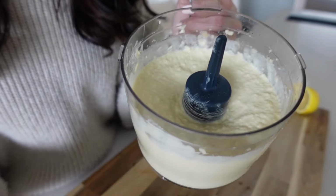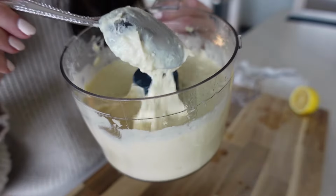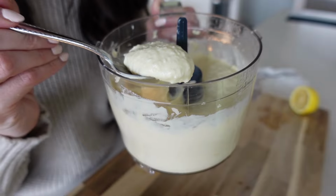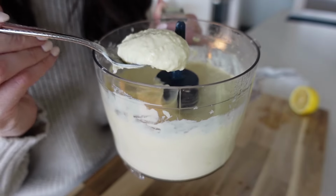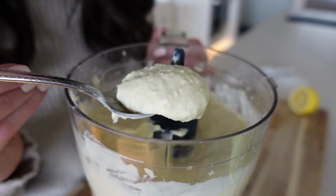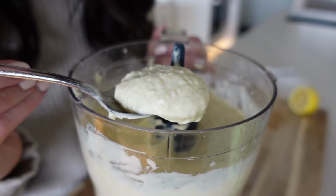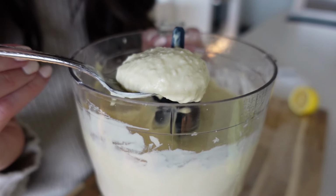So as you guys can tell from the texture, it looks a lot like hummus, but it's super smooth because we did use those butter beans. So I love to have this one on hand in the refrigerator. Again, like I said, to have with raw veggies. It's super filling, obviously, packed with fiber, protein, amino acids, and a lot of minerals like manganese and magnesium. So it's a great one to have on hand, especially if you're craving something a little bit saltier.